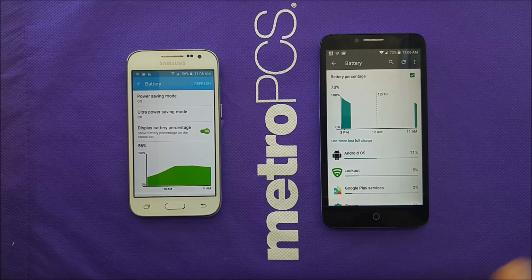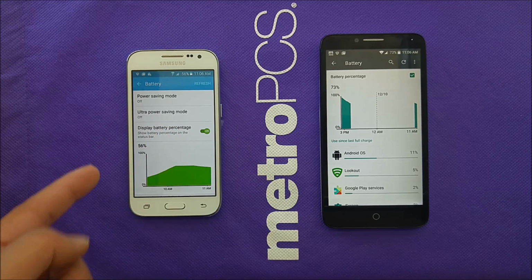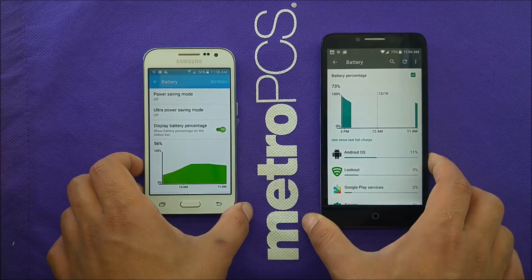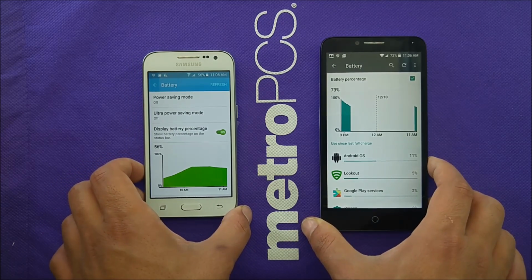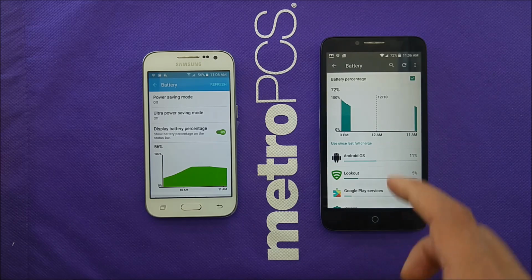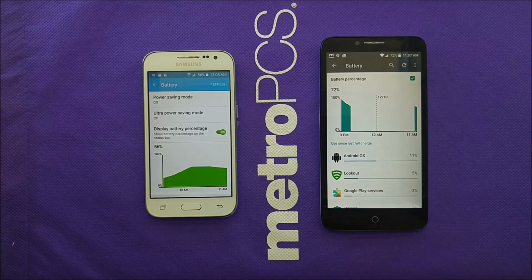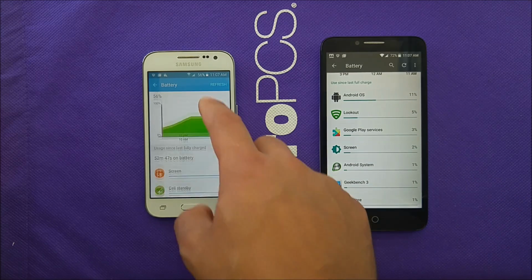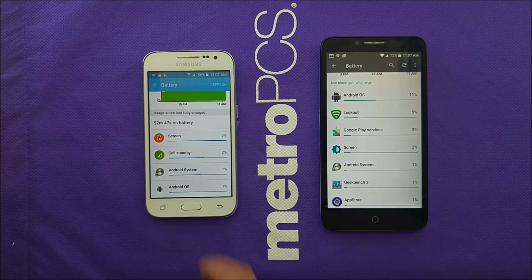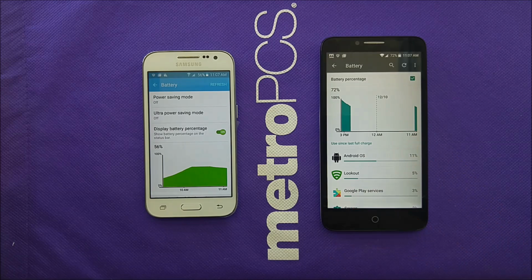You can go up a little bit if you use the power saving mode or ultra power saving mode from Samsung. You don't have something similar to it with the XL, where you just have to adjust the brightness by yourself, and you're going to get the same results. But why is that? Because you have a more powerful screen, which most likely consumes the most. As you guys can see, the screen drains most of the juice of the battery. You have more PPI and more resolution and a much bigger screen.